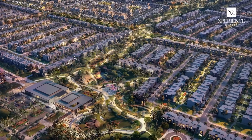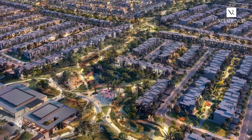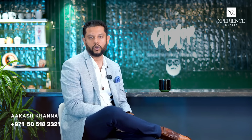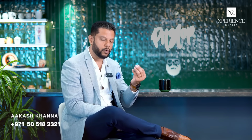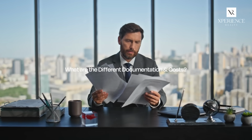For off-plan townhouses, it's a very simple process. The moment you have your Oqood, you can go ahead and apply for your golden visa. So this means we are talking about 3 to about 6 months before you can get the golden visa once you have bought a townhouse, villa or land. What are the different documentation and costs involved with this? Let's get into the nitty-gritty.